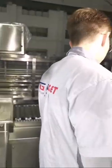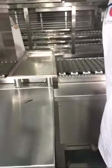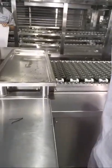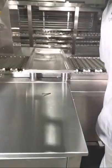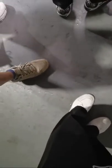Here you can see the quick release mold design. You can change the mold easily without any hard time. If you want to produce another shape of gummies, you can quickly change the mold and save time. Right over here, quick release. The high quality mold carry chain and chain guide plate with chain fixing units make the mold move smoothly. Alright, let's go take a look at the mold.